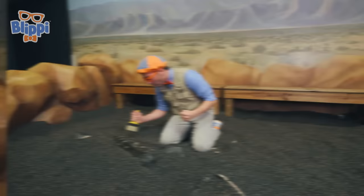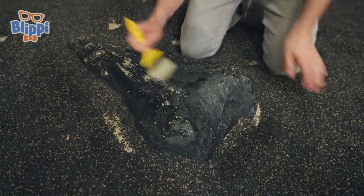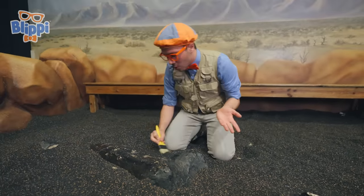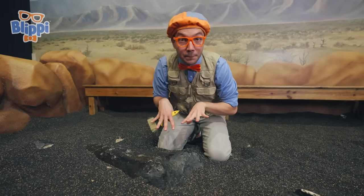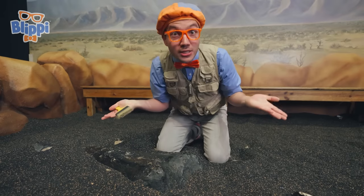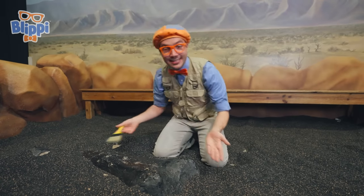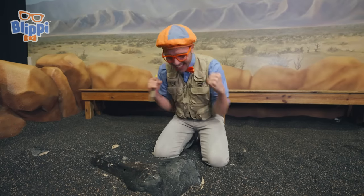Whoa, that's awesome. Look at this. This looks like a really, really big bone. But this isn't a bone, it's a fossil. A fossil might look like a bone, but what happens is a bone falls on the ground, and then dirt and mud covers it up. Then that bone decomposes. It goes away. But there's still that space where the bone was, and sediment and different material fills it up and turns into a rock. And then, a really long time in the future, we find it, just like this. And that's a fossil that scientists can use to learn about dinosaurs.